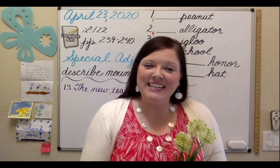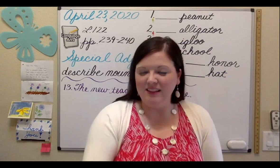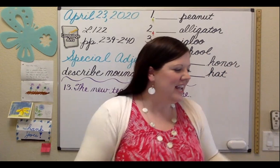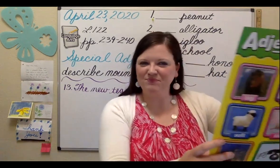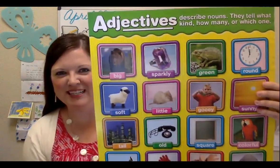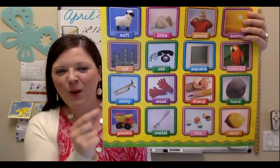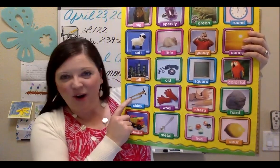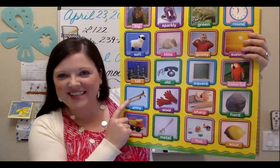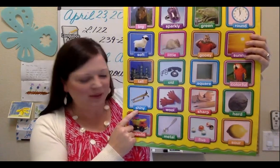Well, today we're going to continue to discuss adjectives. We're going to start out with a little bit of review first. You probably remember my big chart that I had up on the board on Tuesday. I'll bring it up a little closer so you can see it this time. Last time we were together, we talked about this row right here. Why don't we go one row up? The noun is what you see in the picture. That's the item. And how it's being described is the adjective down below.